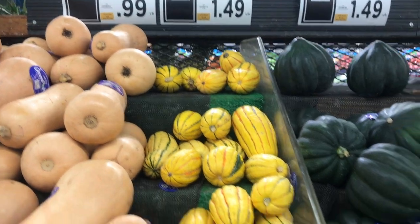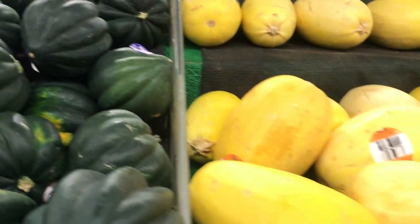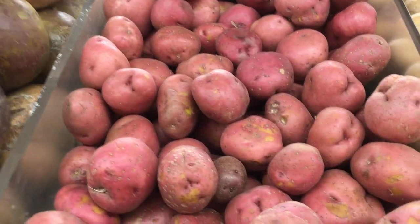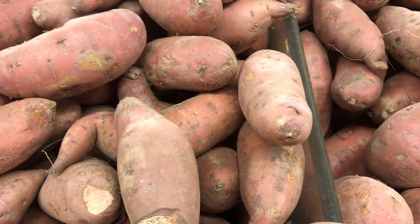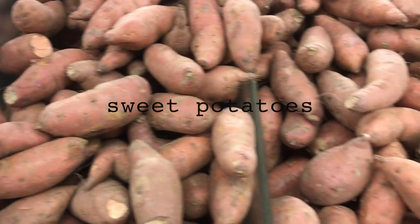There are so many different types of squashes. There's acorn squash, butternut squash. There's so many different types of squash. Potatoes, I love these little red potatoes. I cut them up and put them in my oven, season them. They're so good. We have sweet potatoes, which are so good.